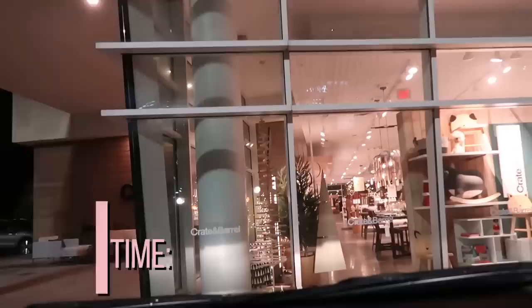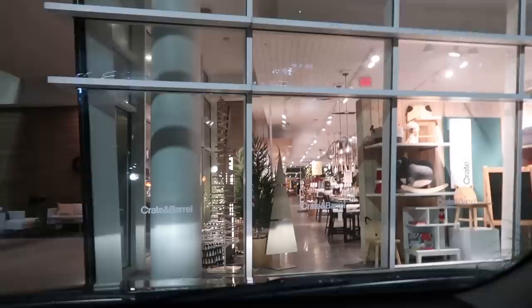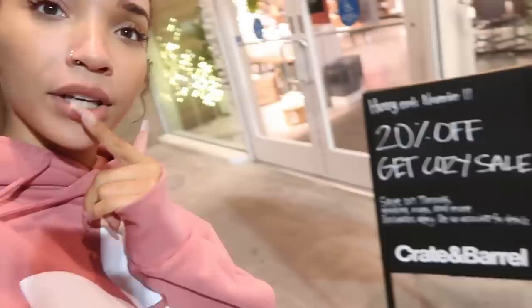So it is now pitch black dark outside. It looks like it's 10 o'clock at night. It's really 6:30 at night, which is still kind of late to still be going to stores. But my mom really wanted to show me what they had at Crate and Barrel, because this is one store that I never go to. I definitely look at their catalogs and online, but I don't think I've ever actually come into the physical store. They are having a 20% off Get Cozy sale. Oh, I see cute stuff already.